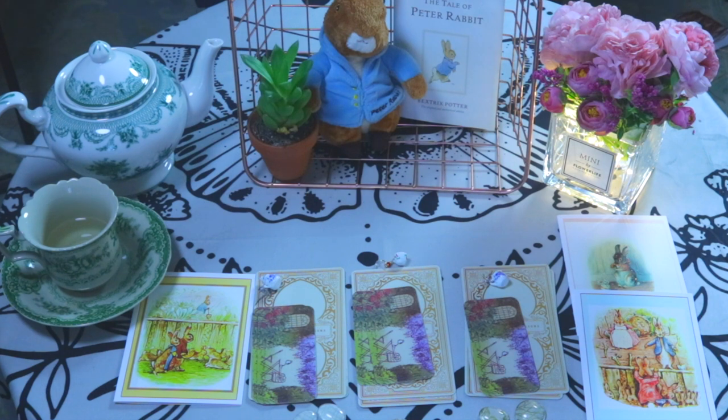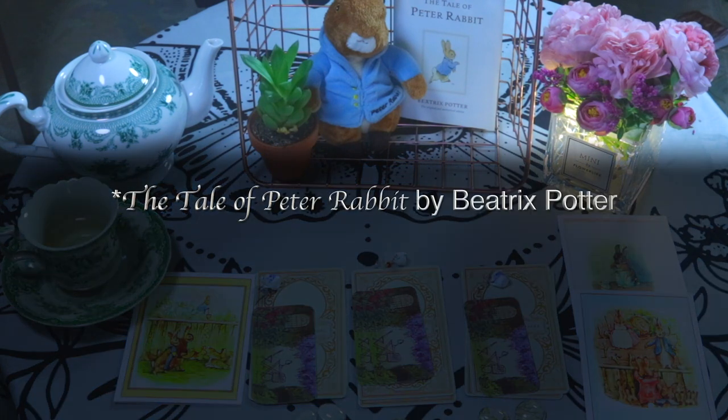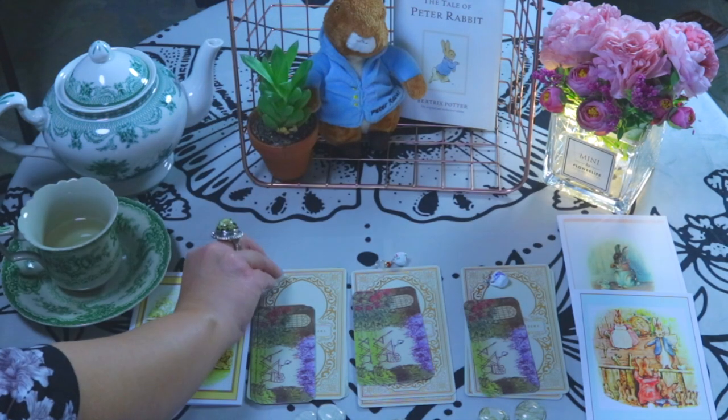And for this pick a card reading, it is the Tale of Peter Rabbit themed. Now, I do have a little bit of a backstory with some of this stuff. That's why this stuff is all out. If you want to skip ahead to the reading, let me quickly just let you know. I used my earrings as markers for the piles.